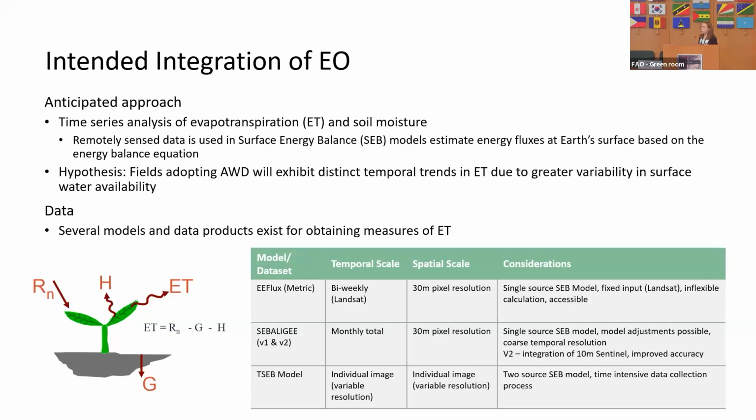So this is the SEBAL SEB model. This is also at a 30-meter pixel resolution, and it is providing evapotranspiration as a monthly total. It is adjustable in that the code is available for folks to pick up and use and adjust as they need. Very user-friendly. However, it has some limitations, primarily that right now it's a monthly total. And again, as I said, AWD is time sensitive. We want to see that variability, and that might be difficult to see if we're using monthly totals.